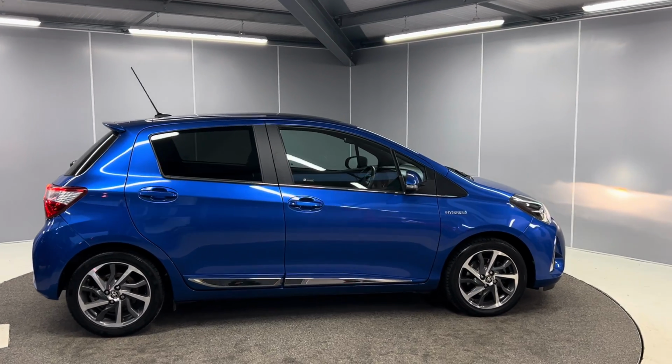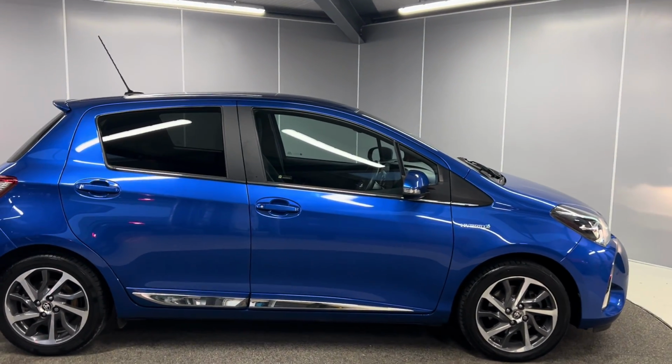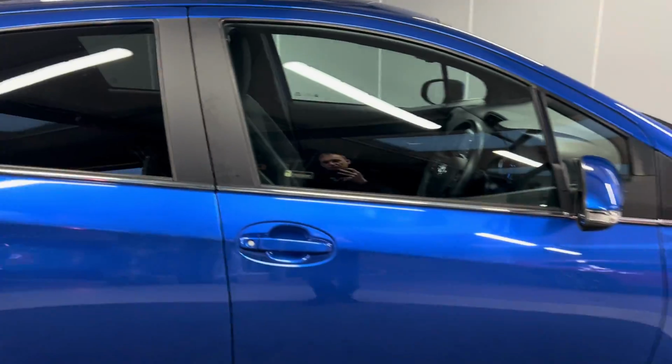On here we've also got the pre-collision system along with the Toyota Safety Sense. So you've got all your safety features on here as well, such as lane departure warning assist, speed assist, things like that.